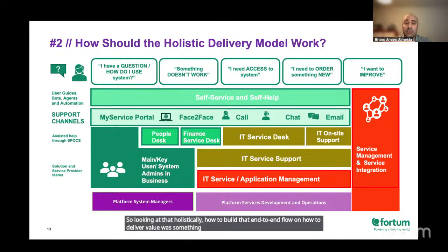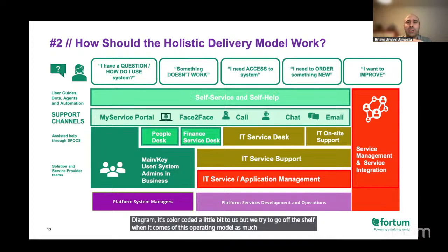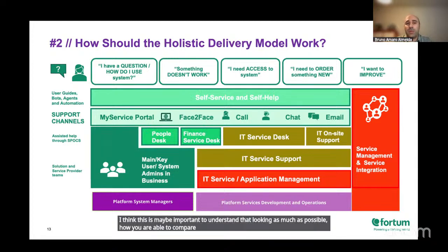our thinking. This slide in particular, by the way, is a very standard service management diagram. It's color coded a little bit to us, but we try to go off the shelf with this operating model as much as possible, looking at what good looks like in other companies as well. I think this is important to understand: how are you able to compare, and also benchmark your capabilities across industries, as an example.